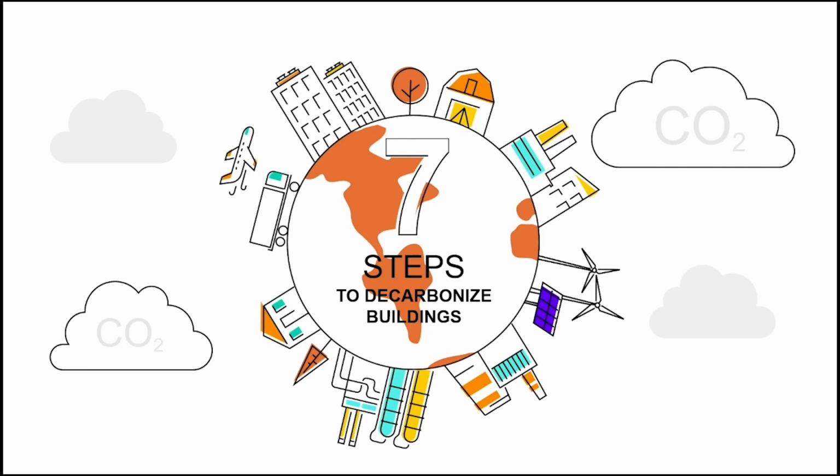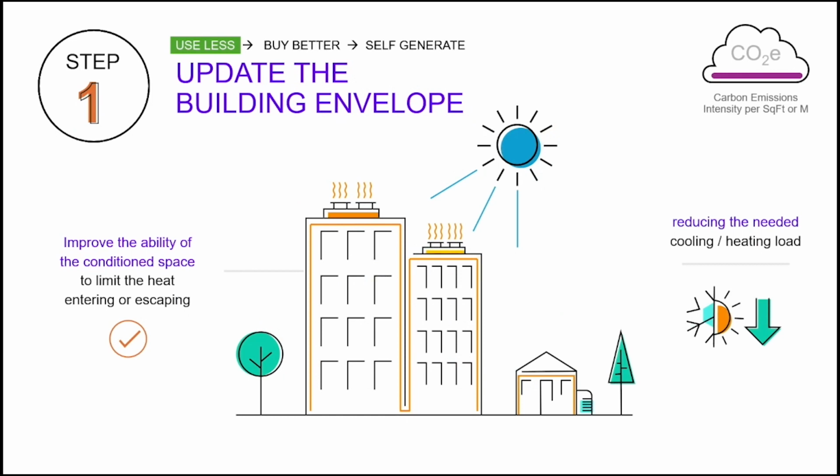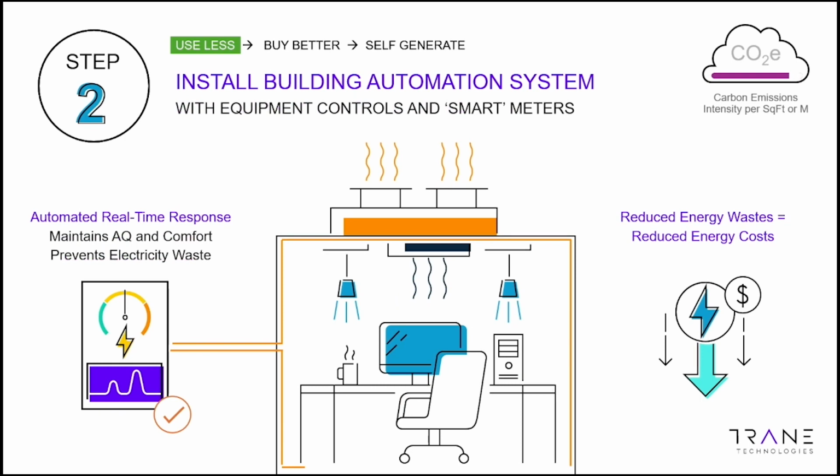Okay, we think of decarbonization of buildings in 7 steps. Ultimately getting to a pathway to decarb and CO2 reduction. First, update the envelope, right? Improve the ability of the conditioned space, reduce the need for heating and cooling load. So update the envelope.